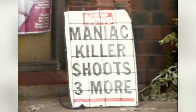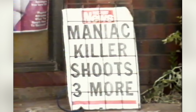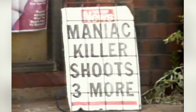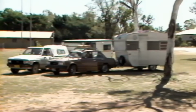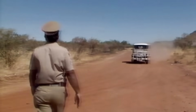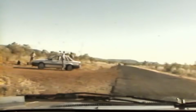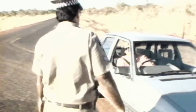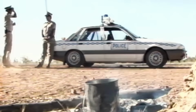Locals were scared, tourists were scared, the police were concerned because they knew if they didn't find the killer or killers that they would strike again most likely. As word spread, people went to caravan parks, hotels, and there was virtually nobody on the roads. Roadblocks are now in place across the Kimberley. Motorists are stopped by police and warned not to travel into the area.